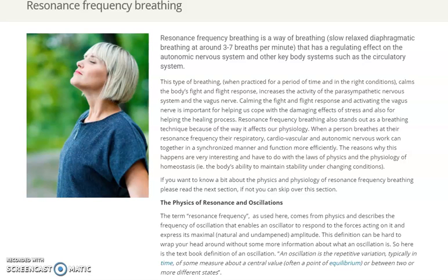Hi everybody, we are back, and in this talk we are going to be reviewing breath work, and specifically different types of breath work, and we're going to focus on resonance frequency breathing because that is the main focus of breathing for strengthening the heart rate variability biomarker that we have talked about.